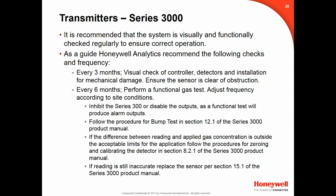Generally, if you are more than 10% of the full scale reading off when you actually apply gas, say your full scale is 100, whatever units, and you provide 50 as a test gas level, if your reading is between 40 and 60, that's considered to be acceptable. Because you remember the gas cylinder also has a tolerance, and so generally if you're within plus or minus 10% of full scale, that's generally considered a valid test.